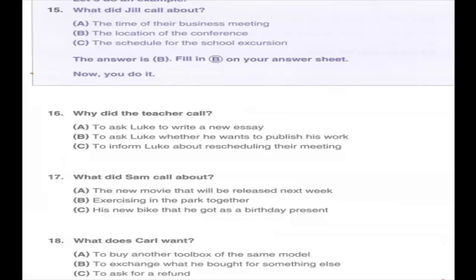What did Sam call about? A. The new movie that will be released next week. B. Exercising in the park together. C. His new bike that he got as a birthday present.